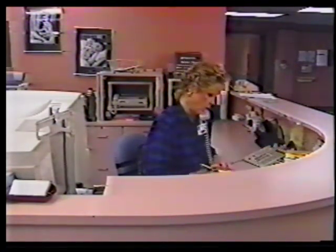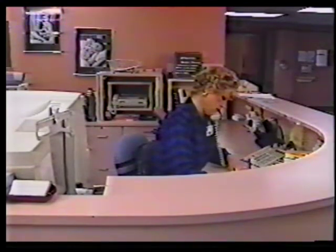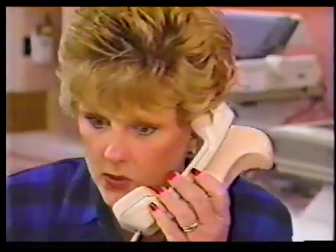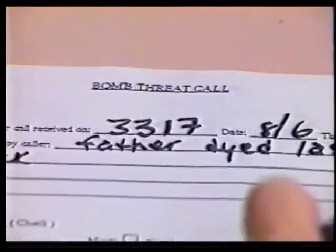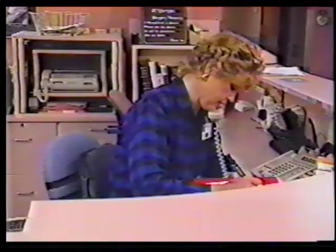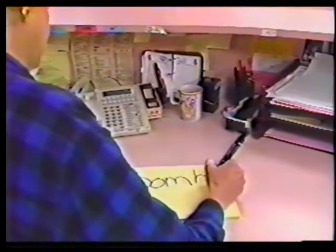While bomb threats are rare, they still occur, and each one of us must be prepared for this potential threat. Anyone answering the telephone may be the recipient of such a call. The most important thing to remember is to stay calm. Try to keep the caller on the phone as long as possible. Ask them to repeat the message and record every word spoken by the person, if possible. Ask questions of the caller like possible detonation time or location of the bomb.